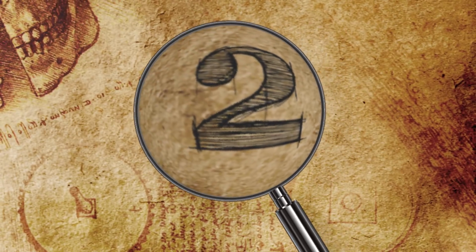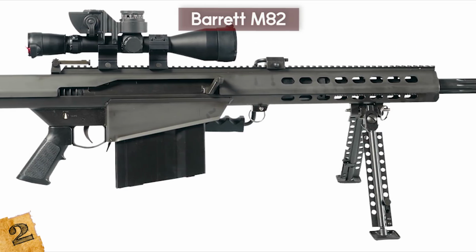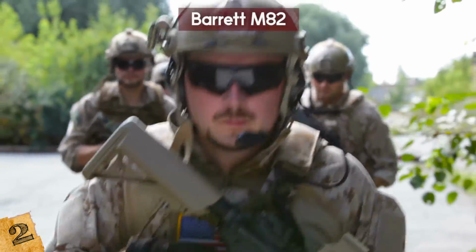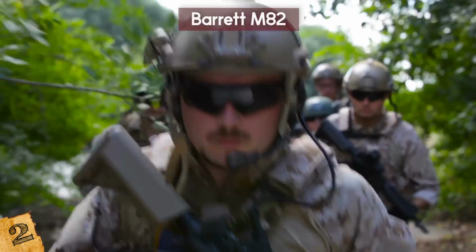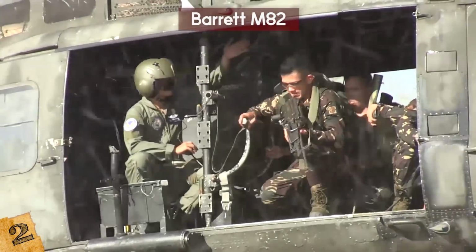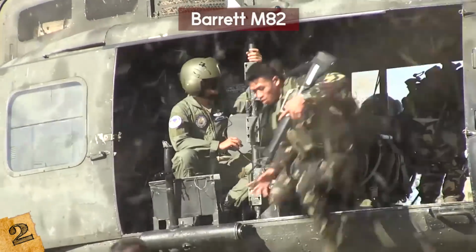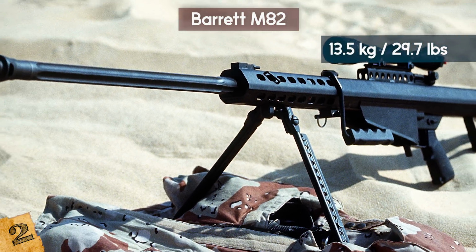Number 2. The Barrett M82. This semi-automatic anti-materiel rifle is used by the military in almost 60 countries, though surprisingly it was entirely developed by the Barrett Firearms Manufacturing Company and not the Army. The name M82 comes from the year 1982, as the gun was worked on throughout the 80s before entering circulation in 1989. It weighs around 13.5 kilograms with a 10-round capacity.